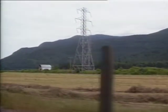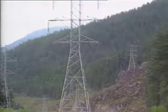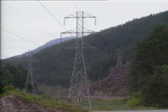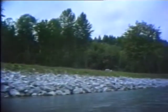Below Newhalem, the Skagit transmission lines parallel SR-20 and the Skagit River on a westwardly route. East of Rockport, the transmission lines turn south, cross the Skagit River, and parallel the Sauk River and State Route 530 to Darrington. The Sauk River is managed as a National Scenic River by the Mount Baker-Snoqualmie National Forest.